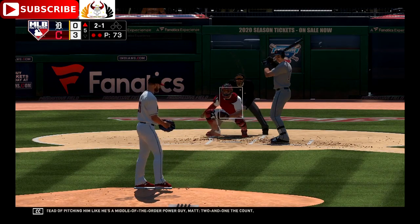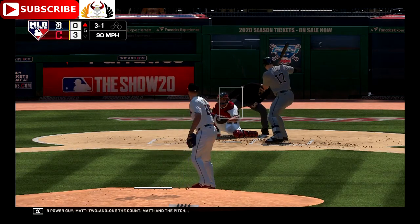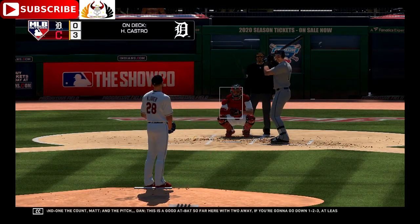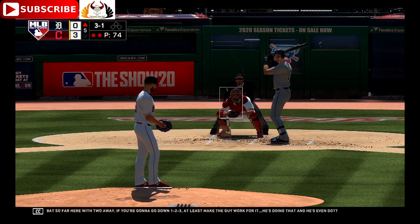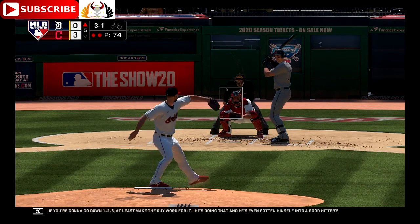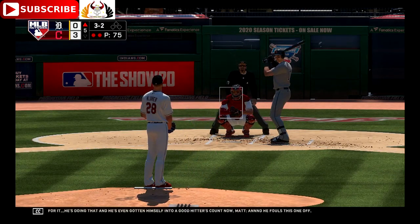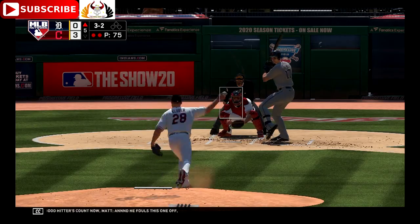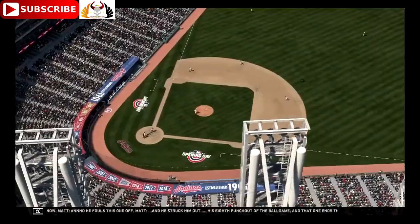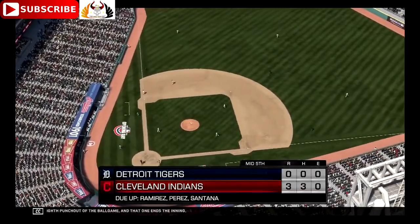2-1 the count. And the pitch. Ball 3. This is a good at-bat so far here with 2 away. If you're going to go down 1, 2, 3, at least make the guy work for it. He's doing that, and he's even gotten himself into a good hitter's count now. And he fouls this one off. And he struck him out, his 8th punch out of the ball game, and that one ends the inning.